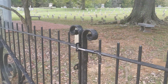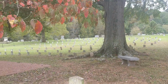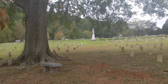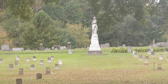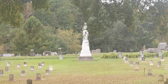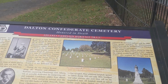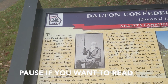And I know I could easily open this up, but I want to respect why it's shut. But just all these Confederate troops and 4 Yankee troops buried here. Here we got a memorial over there. I cannot tell who that is. And those who are watching that are from Dalton, please leave in the comments below who that is. But there's also some information here. Pause if you want to read.